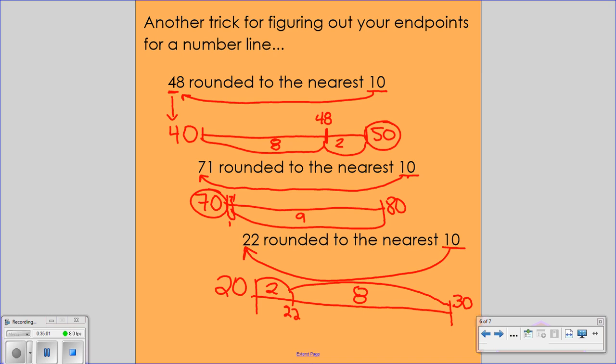Is it closer to the endpoint 20 or to the endpoint 30, Damien? It's 20, because 8 is much further. Yes, it has a smaller distance. Beautiful. 22 rounded to the nearest 10 is 20. Questions about this?